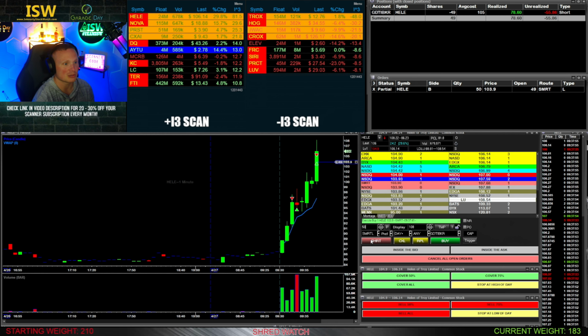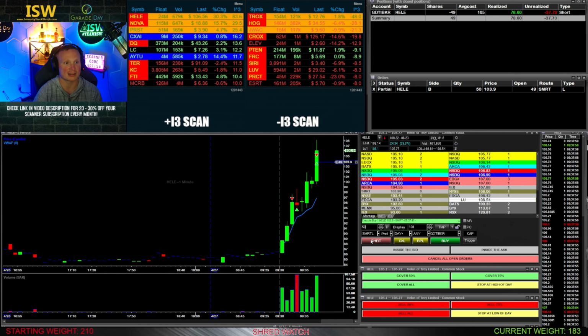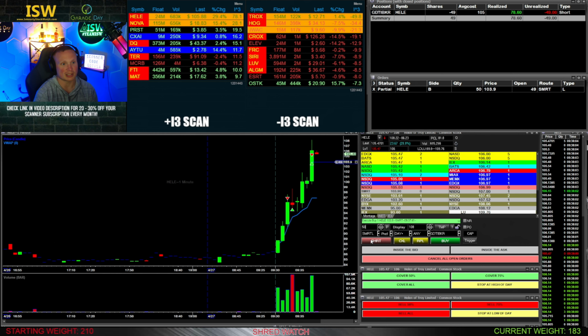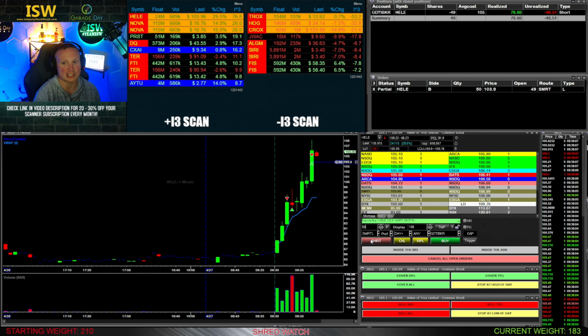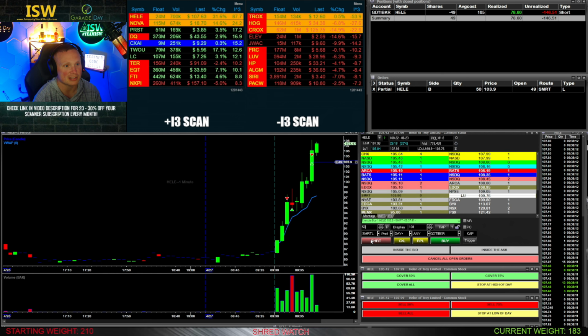So now I'm getting ready to adjust to get my add in here if it wants to make this move up towards like 109, 110, somewhere in there. We'll see what the candle does here on HELE, kind of depending on what it looks like. Here comes the 107s. There's 108. Can it get up through 108? Looking for a bust through up of 108 here.